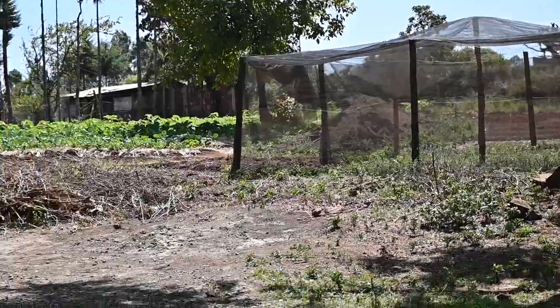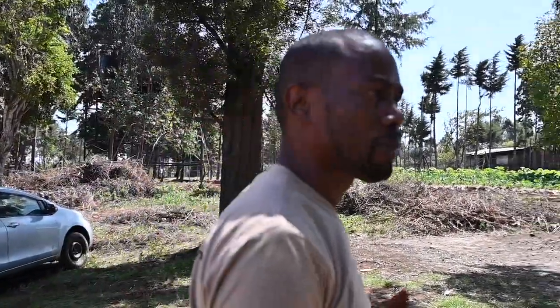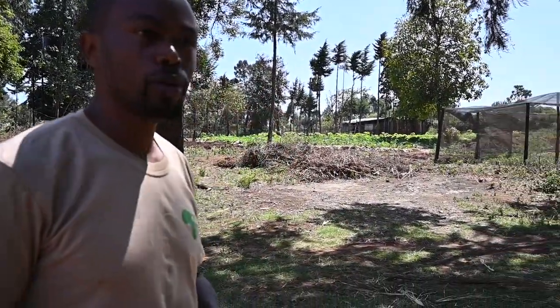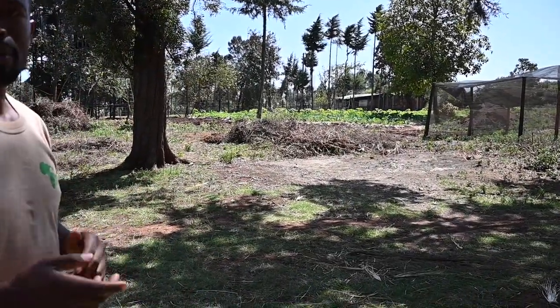Hey, you said they were going to do like a museum or something here, right? Yeah, that's the plan, so that you can open up the project to the community and to the rest of the world. Okay. A showcase on sustainable growing of food, all sustainable living. Yeah, so we've got future plans. Beautiful.